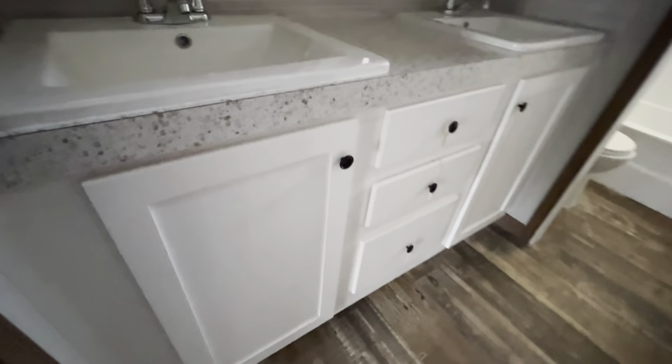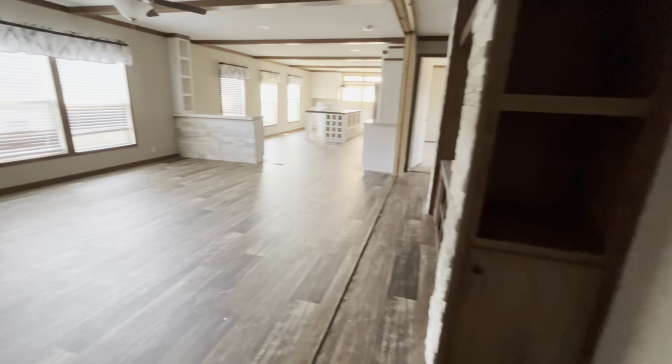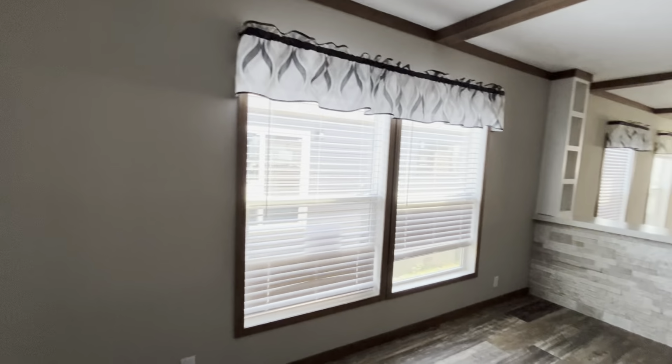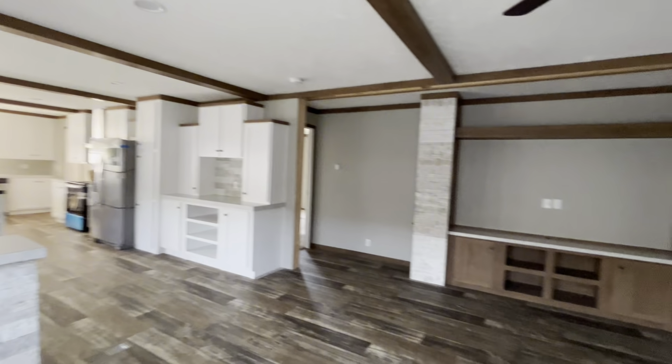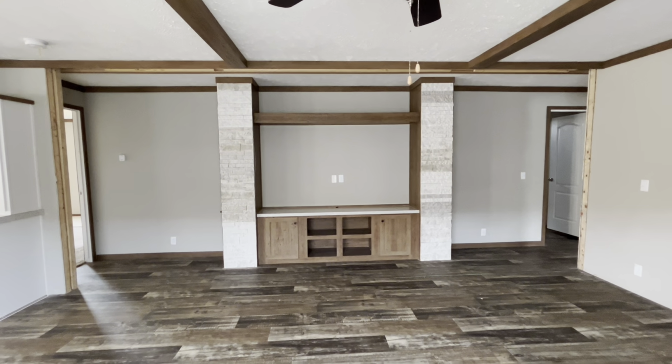And there's cabinets, plenty of drawer space. This has a shower and tub combo. There's a toilet. Beautiful. I like it. And that completes our tour of the Maryanne. This is a really nice mobile home. Highly recommend you visiting Bob's Family Housing if you get a chance to come up this way.